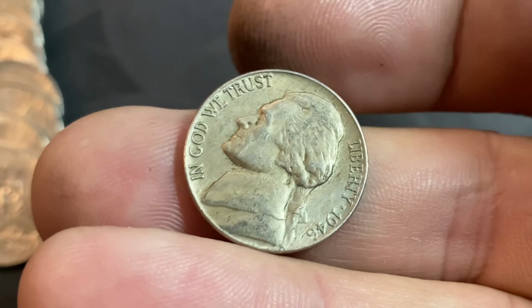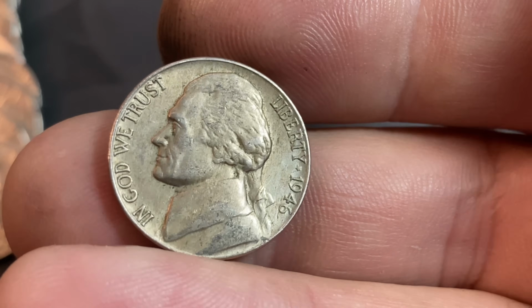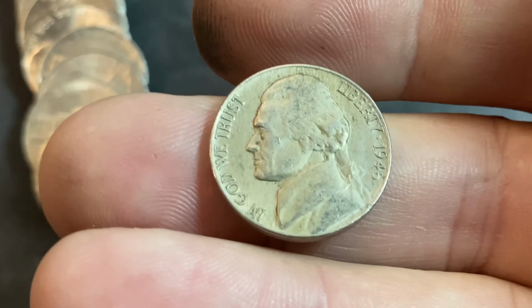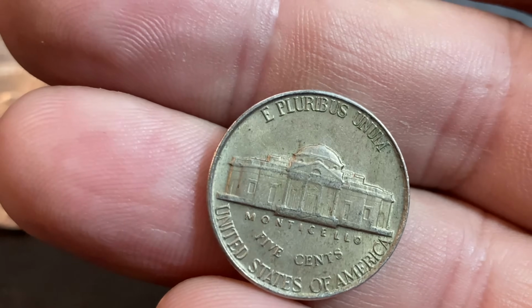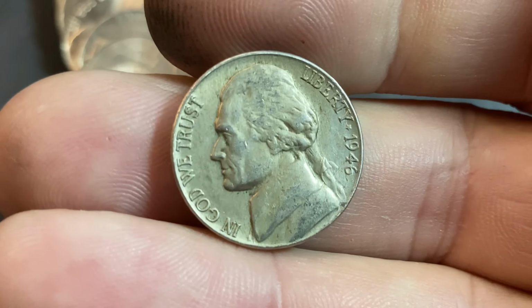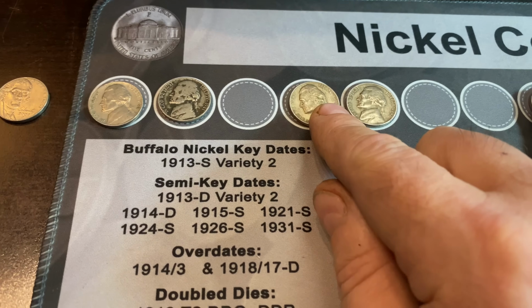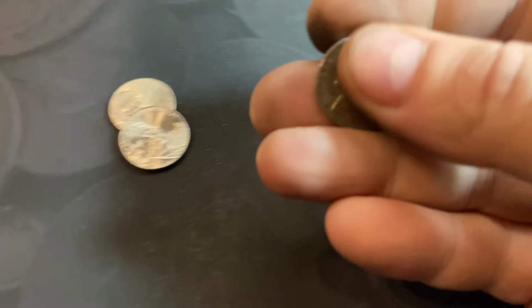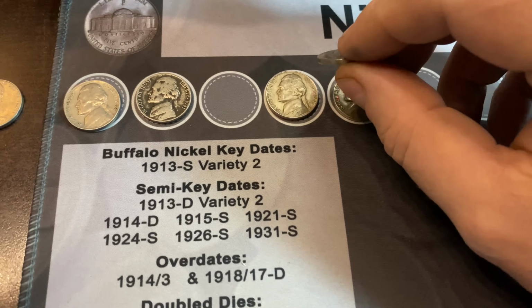And you know what? It has kind of that war nickel toning. You always got to wonder if you have a 46 silver planchet. Hard to detect or find out, though, because the silver content's only 35%, but this one has kind of that look. Either way, it's a well-struck 1946. Could be an upgrader for the album. Roll number 30. Another 1947 Jefferson nickel. Also from Philadelphia.